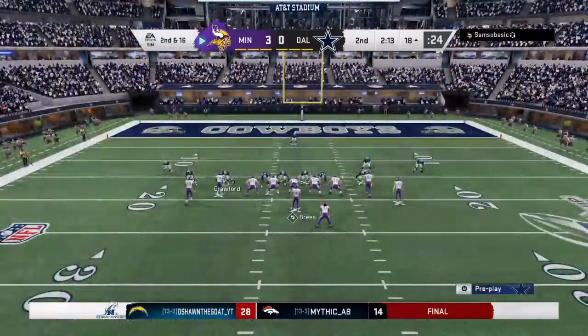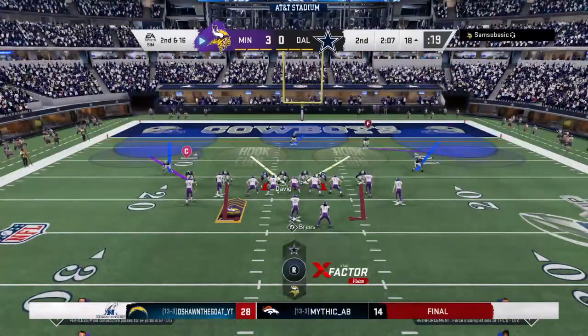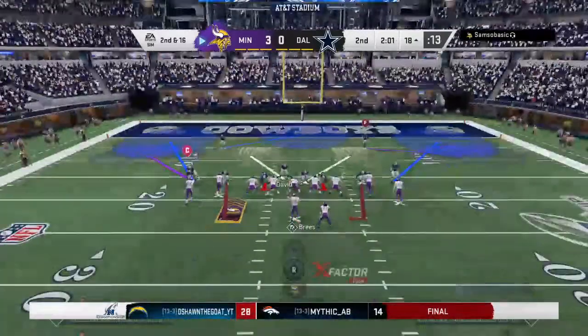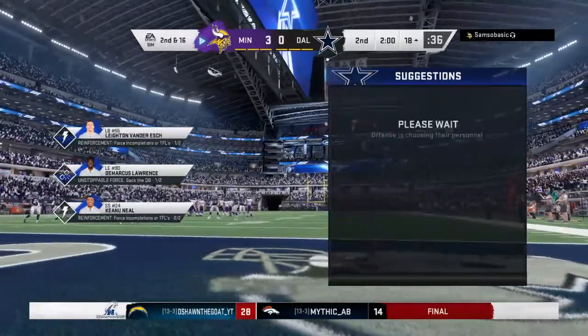They don't need to run another play here before the 2-minute warning. Let's see if they do it anyway. 2 minutes remain in the first half of this NFC Championship.